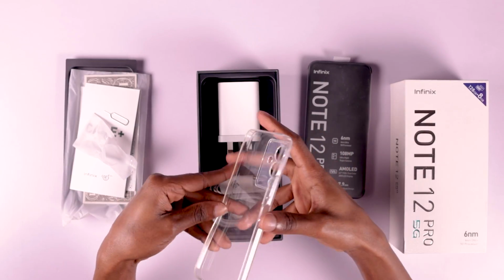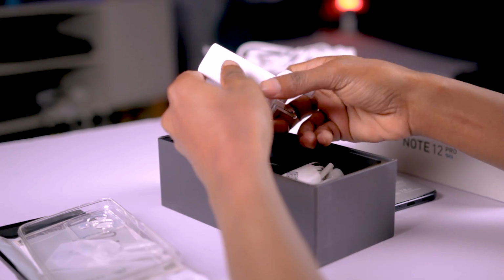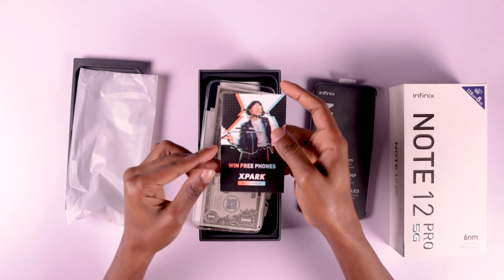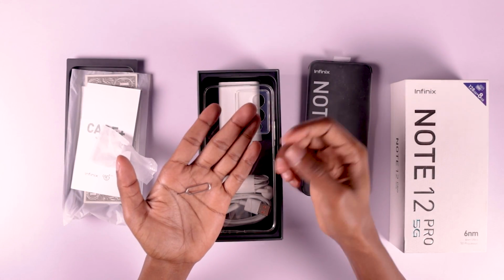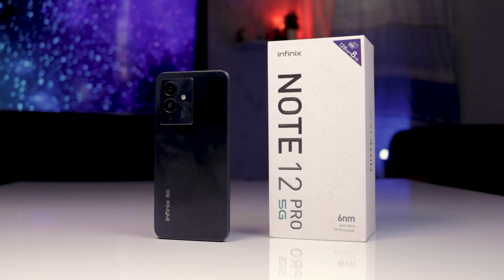In the box, you get a transparent TPU case, a pre-applied screen protector, a 33-watt charger, and a Type A to Type C charging cable, a pair of earphones, XPARK booklet, Care Plus cover, customer service card, X-Club joining card, and SIM ejector tool. The back features a nice design with the Infinix 5G logo at the lower back.